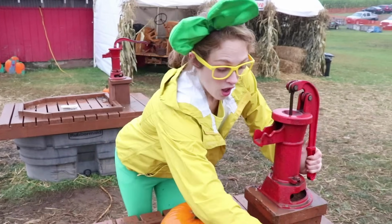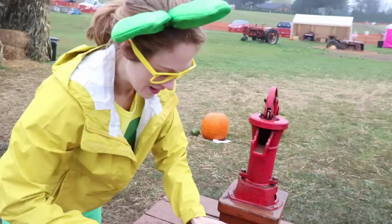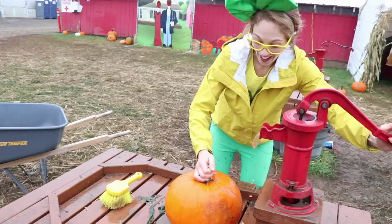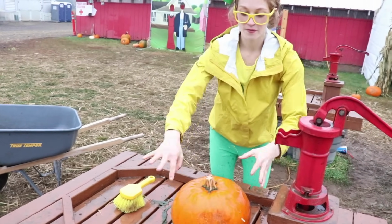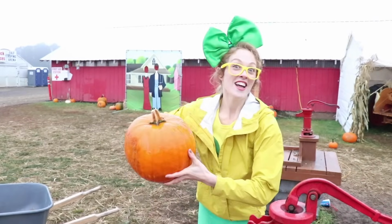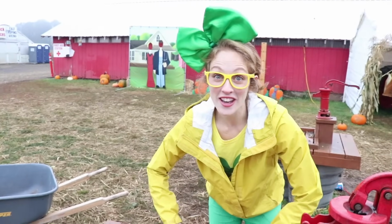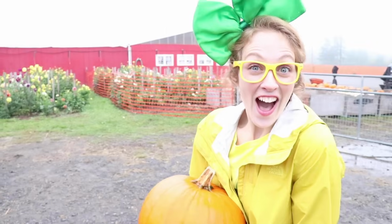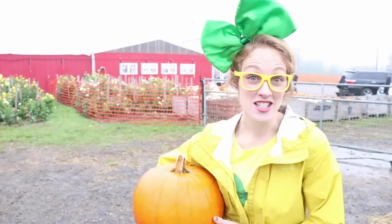Oh boy, we get to use this scrub brush to scrub them. Oh wow, look at them. That looks much better. Oh boy, looks like we're ready to take them home. Come on. I had a lot of fun with you today at Busy Farms in Vancouver, Washington.